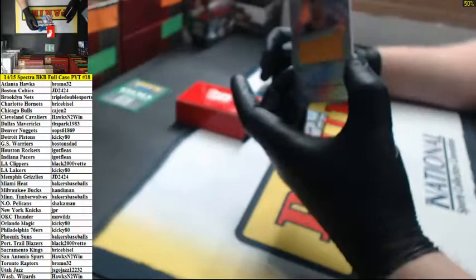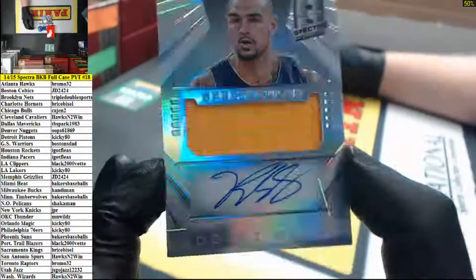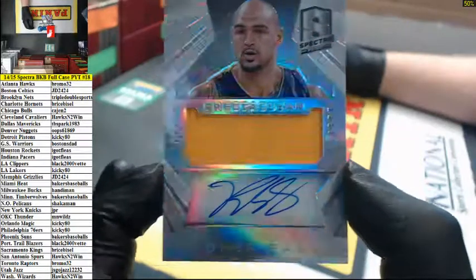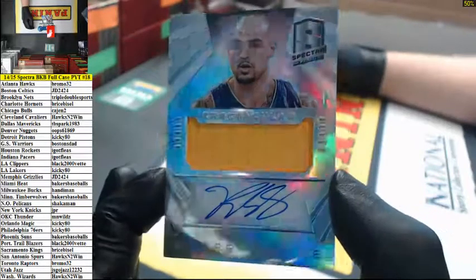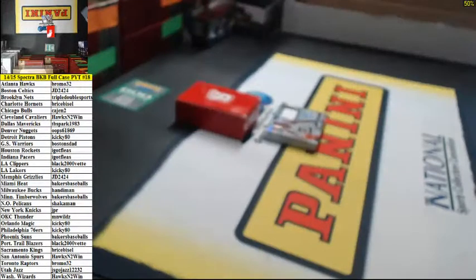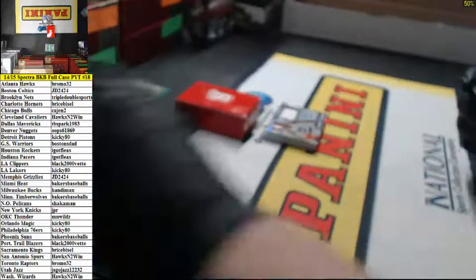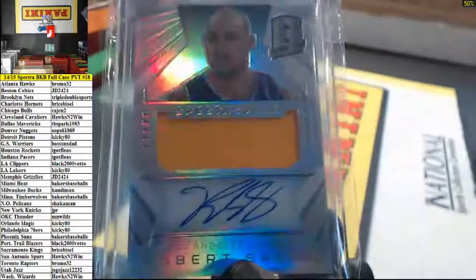Next up for the Cavaliers, to 140. I'm sorry, for the Lakers, not the Cavaliers. To 149, Robert Sacre. Sacre or Sacre? I don't know how to say his name. For the Lakers, Kiki, 80. Jersey on card. Yeah, it's true. Very close.